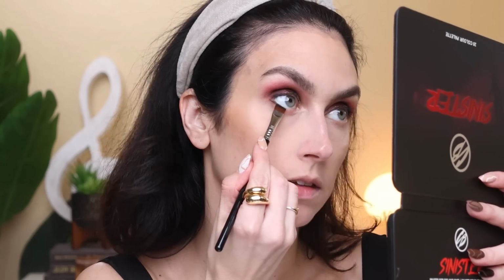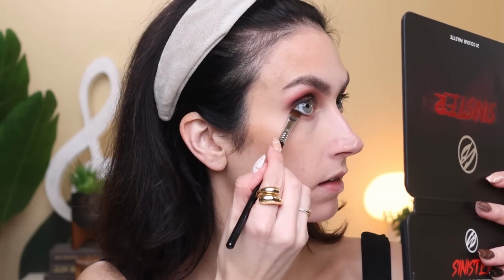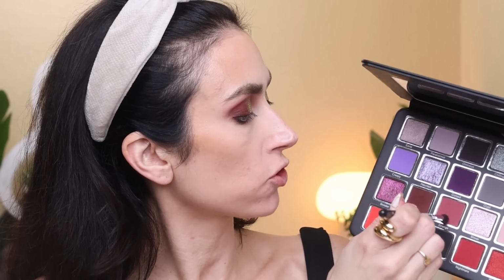Where's the palette? Here it is. I'm gonna go into the matte black called Void and push that up against my lower lash line. I'm gonna blend that out with Strange and Damned. I'm just gonna basically mix them together.